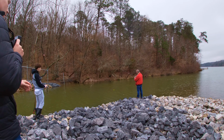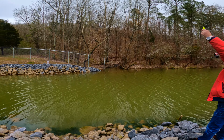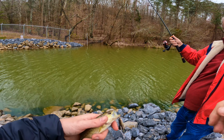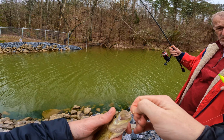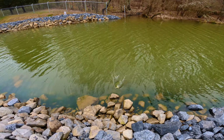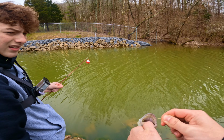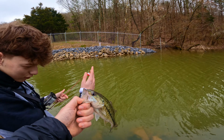Oh, your dad's got one too. Misha, grab the top of your reel. Here, I'll get the hook out if you want me to. Look at that. It's a little bitty one. That's a baby. Look at that. I walk away for a couple minutes. Okay, throw it. All right, here you go. It won't come out. There you go.